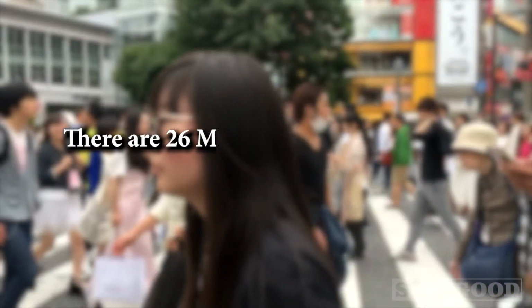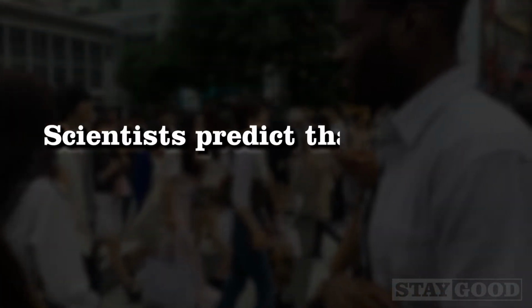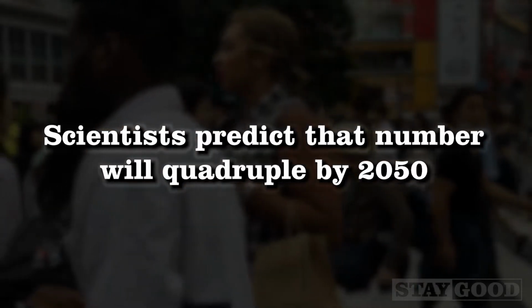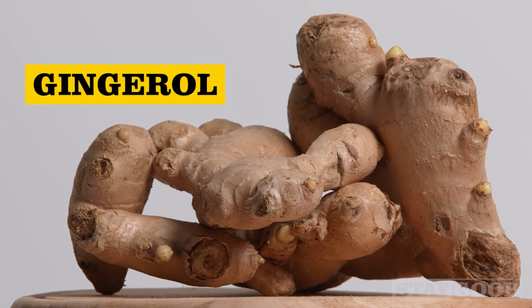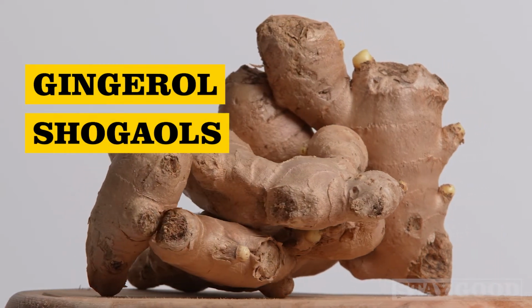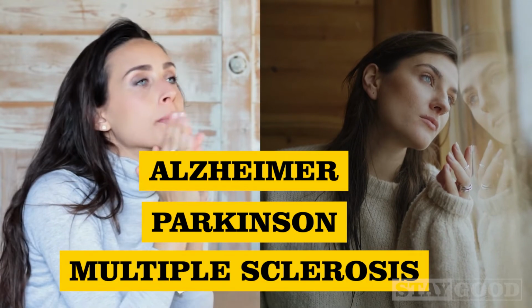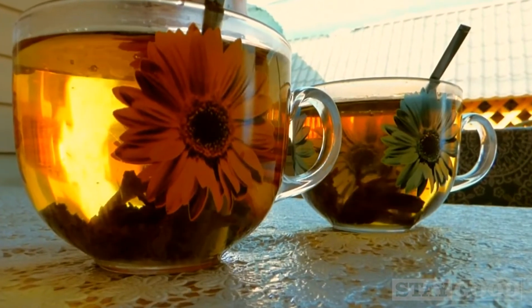There are 26 million people worldwide who are dealing with Alzheimer's today. Scientists predict that number will quadruple by 2050, but ginger can come to your rescue. This root herb consists of many bioactive compounds like gingerol and sugarols. Ginger decreases the production of inflammatory compounds that aid in the prevention of major neurodegenerative diseases like Alzheimer's, Parkinson's, and multiple sclerosis. Adding this powerful herb into your daily life is easy.